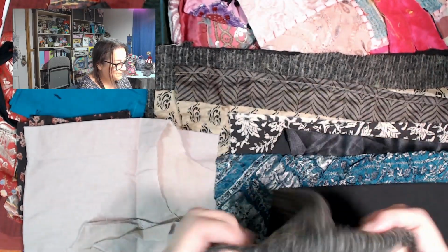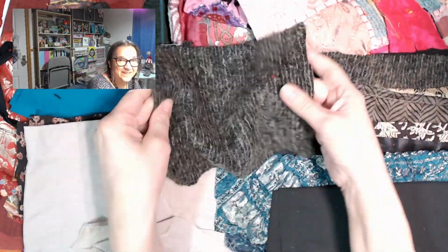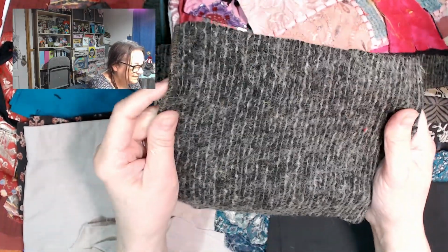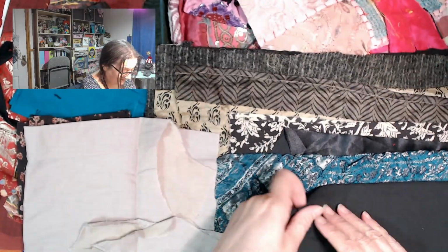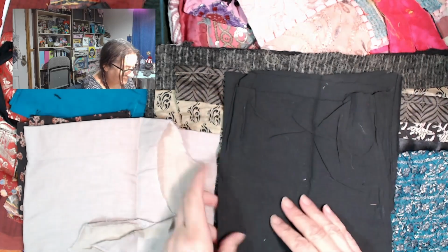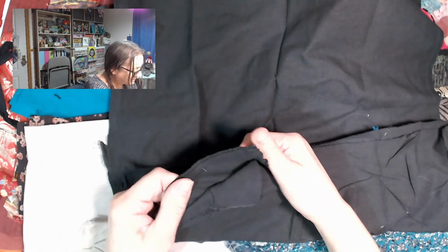Oh, this one's a bit different. This feels like wool or something. Definitely become part of some kind of creature. Just imagine the kind of things Johnny would be doing with some of these things. Some plain black, just fine cotton. Always good to have some of that, definitely.